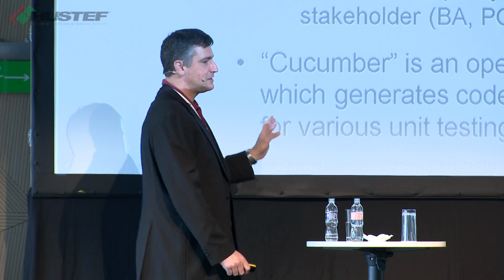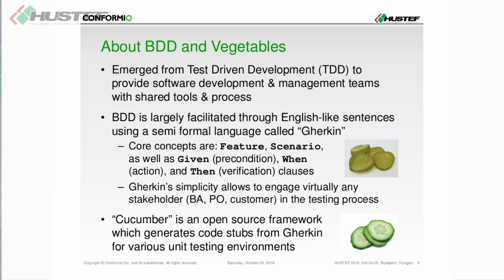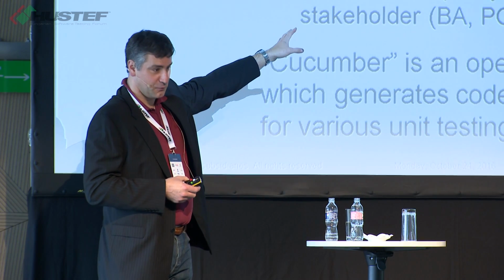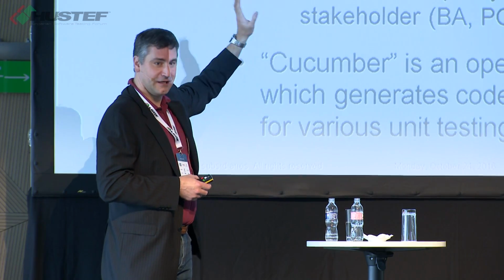Now, usually when you come to customers and ask about BDD, sometimes people say, well, BDD, I don't know, but I've heard about Cucumber, and here's the next vegetable. But I think we all know what cucumbers look like. Cucumber is an open source framework which is able to take in files that follow this Gherkin format and produce code stubs out of that. That's available for various programming languages. By the way, even Gherkin you can have in any language of the world. They have these syntax files, probably even in Hungarian and Finnish and German and whatever else.